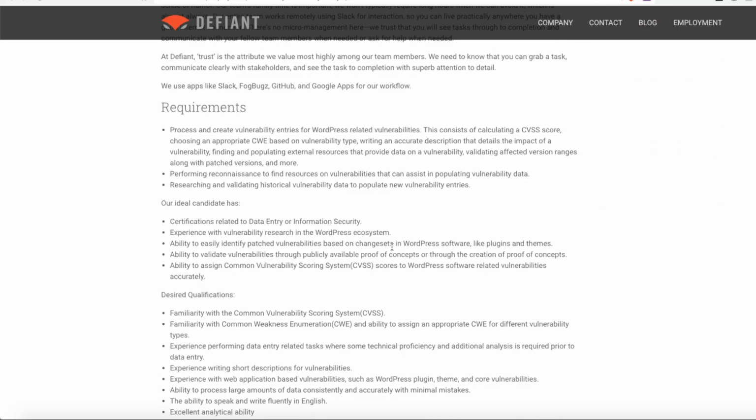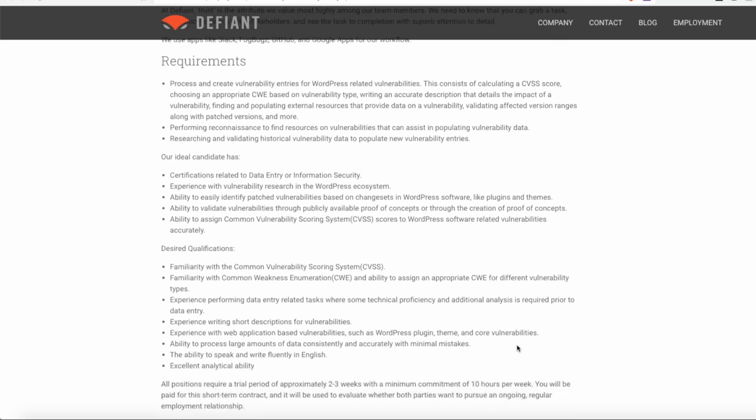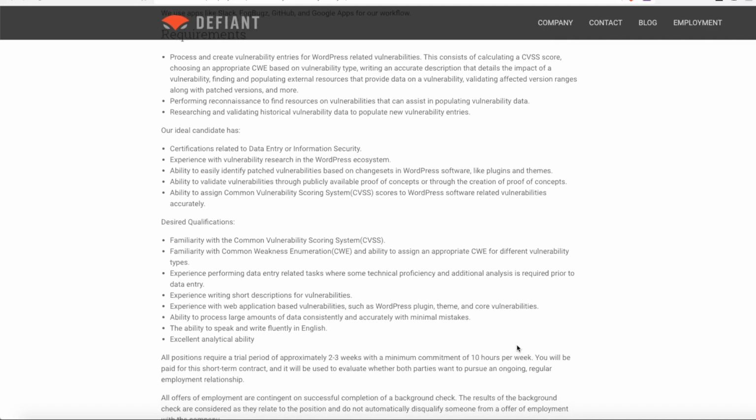They are looking for someone to process and create vulnerability entries for WordPress-related vulnerabilities that consist of calculating a CVSS score, choosing an appropriate CWE based on the vulnerability type, and writing an accurate description. They're also looking for someone to find resources on vulnerabilities that can assist in populating their data, and someone to research and validate the historical vulnerability data. So this is to do in the technical blogging WordPress space.